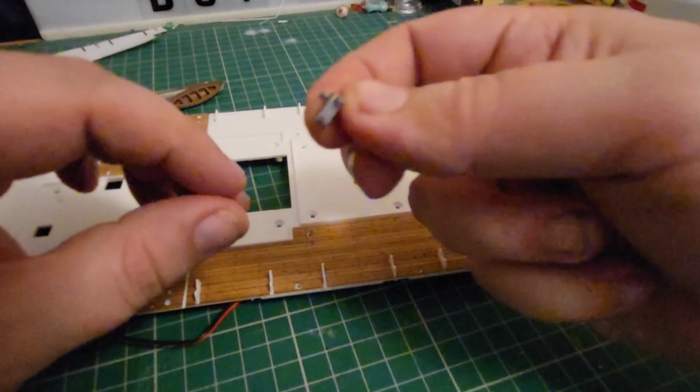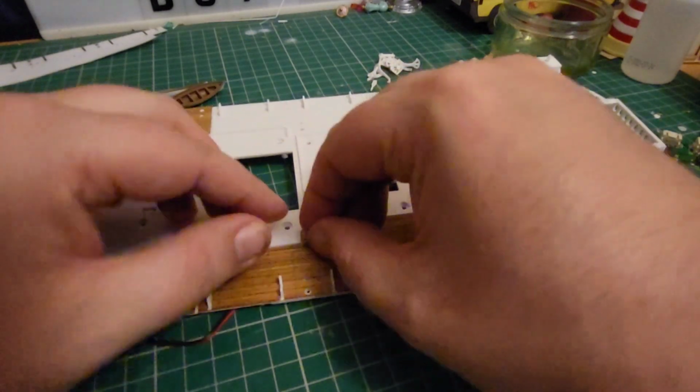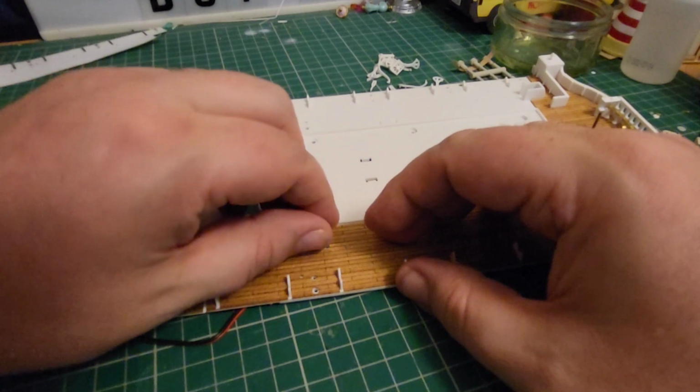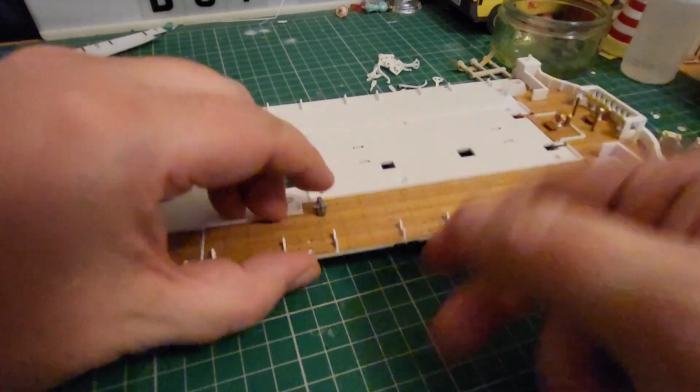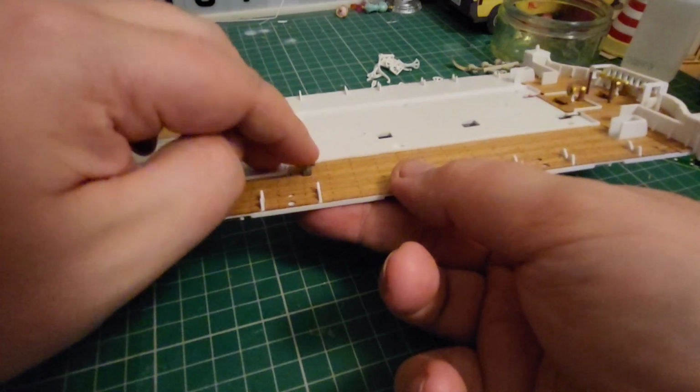Now, these do have different size lugs, so it's only going to go in one way. So you can't put it on the wrong way around, because you have a fat lug and a thin lug. So I'm going to go one way. So that's that one in. Do I need to glue?